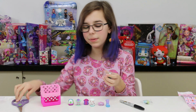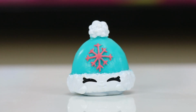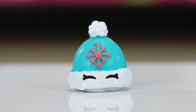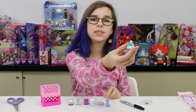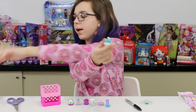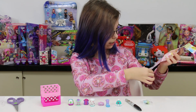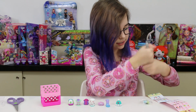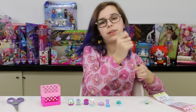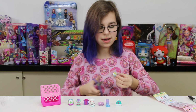Oh, I remember this one. I know this one. This is the little beanie with the little snowflake on it. This was one of my first Season 4 Shopkins that I got. Look at it, it's so cute. This one is somewhere on here. It's Woolly Hat. And I got the other variation, yes. And it's a rare. Okay, what's our next one?